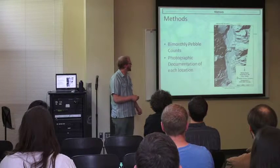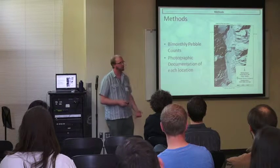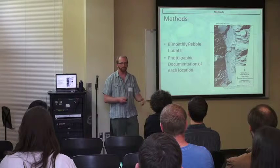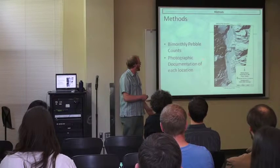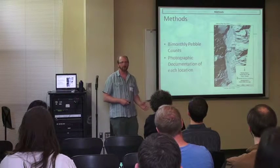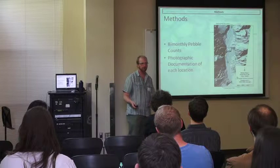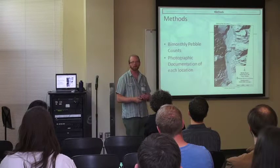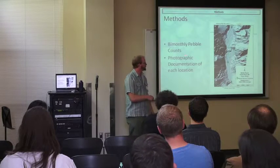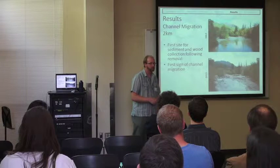And then to understand the distribution of sediment as it flows through the system, I've been doing bi-monthly pebble counts. So every other month, this is no longer a trip, it's a commute every other month, where I am actually just taking surveys across the bar and trying to understand, have I changed from primary cobble to sediment, to sand or silt, or what is the surface of the bar starting to look like? And then photo documentation every time. I've got terabytes of photos, it's ridiculous.